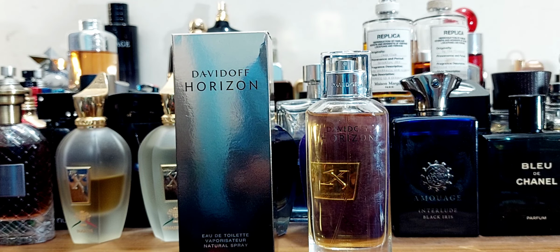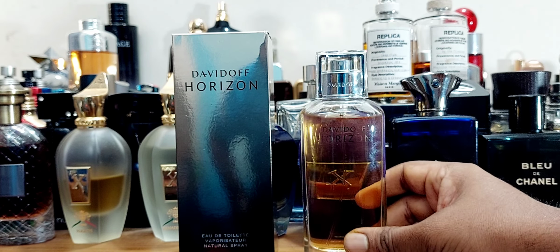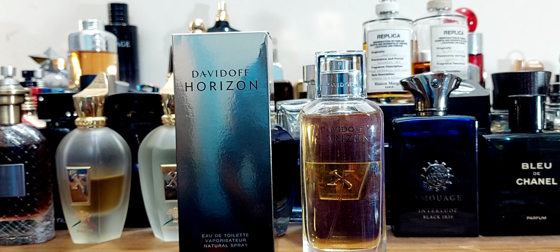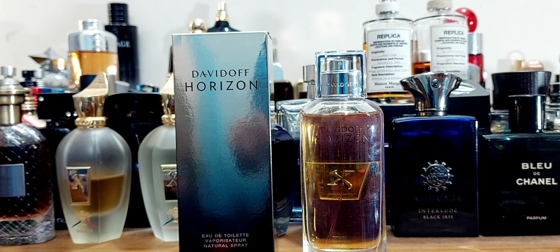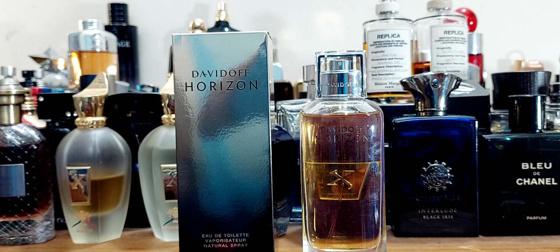Simple yet elegant. This fragrance, I think, is most probably not a very expensive buy. Anywhere you buy this, it's not going to cost you much. I think I paid $32 or $34, around that price tag. Now it's a bit high for Davidoff perfumes because of the market currency and all that. But this used to be like 27 bucks as far as my memory serves. So very good value. I think in the States you can find this for a good value.